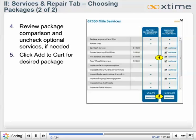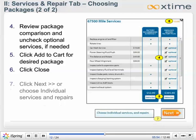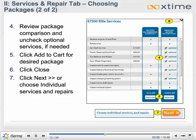When you've decided which package you want, click Add to Cart. Then click Close in the top right corner of the package window. Click Next to finish booking the appointment, or click Choose Individual Services and Repairs to add more items.